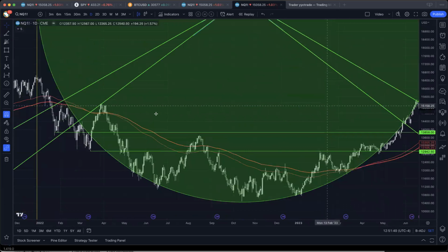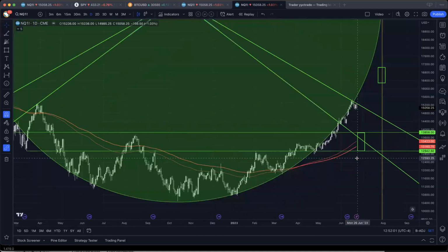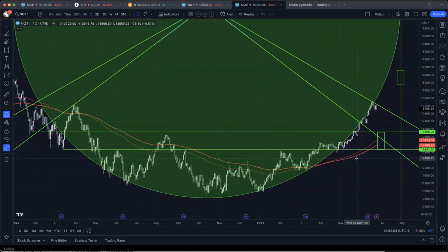So if we look over on the other side, we can see that back in early 2022, when this bigger move down started, price sliced through this 33-degree angle almost to the 37-degree angle before retracing. And we can start to see the same move developing, but in reverse. We see price slicing through the 37-degree angle on the way up, tagging the 30-degree angle.